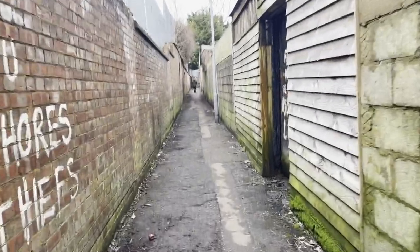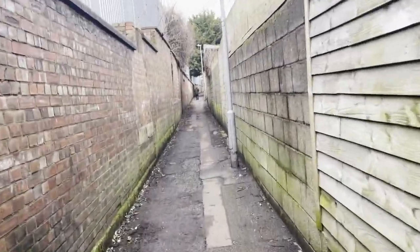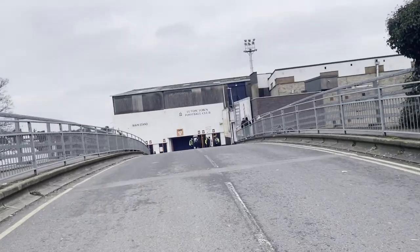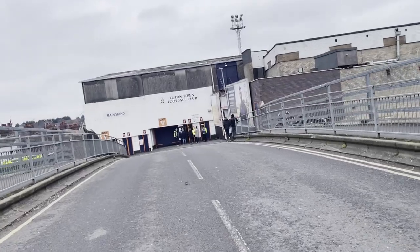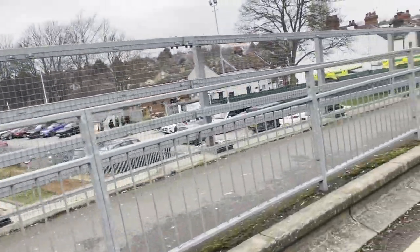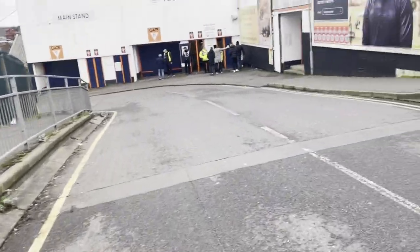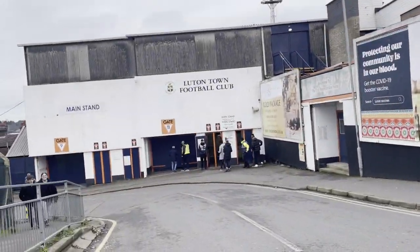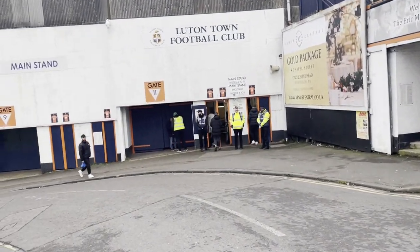One of the most famous alleyways around for the football fans to observe. Very clean today. Here we go, you guys. Game day. Luton Town versus Grimsby. We're now at the main stand. And something unique about this ground is that just down there is the car park for the main players and the executives. And directly underneath us, the other side of this bridge, is where you go in for the main reception. This is the ground. This is where F Block is, and where I will be sitting above.